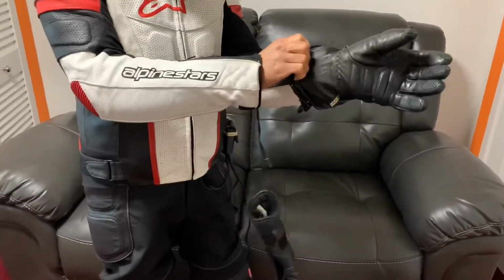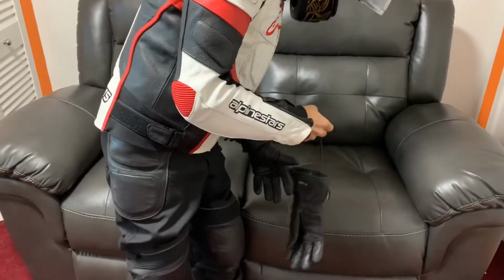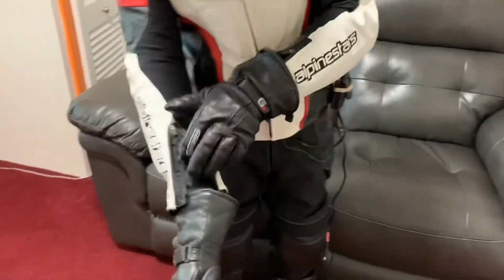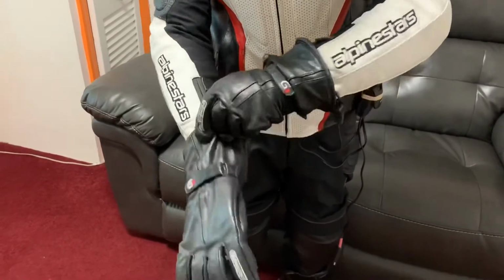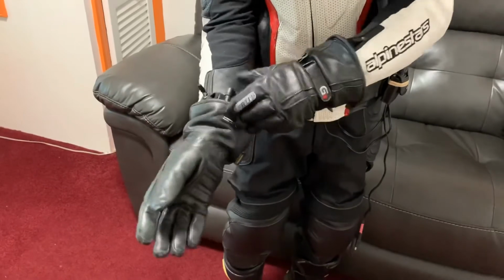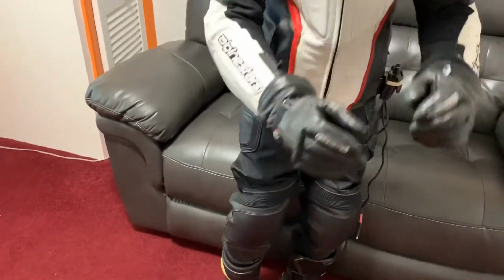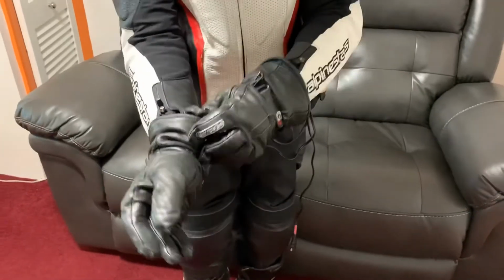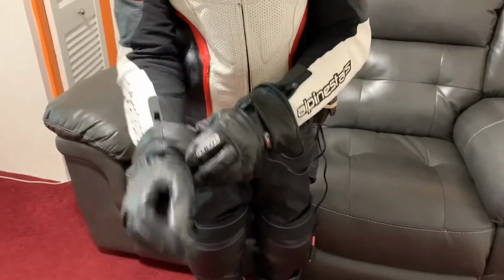Zip the left jacket down a little bit more. Do the same thing with this one. Zip this a little way. Put the plug in, like that. Okay, now ready to go. The cords are in. They just stay in place when I ride. They don't come out.